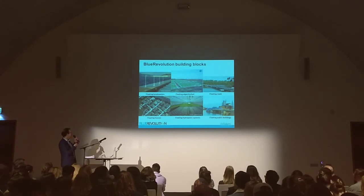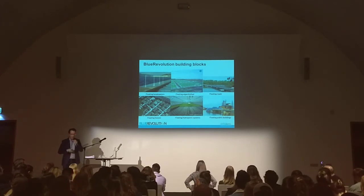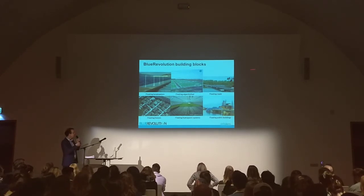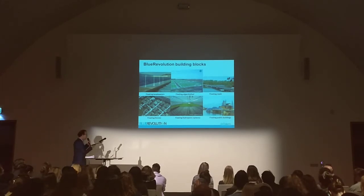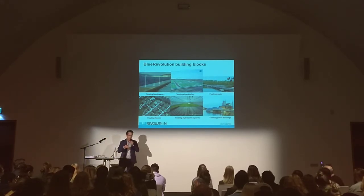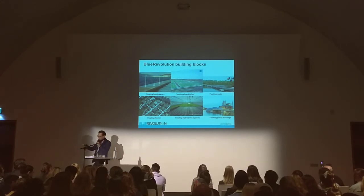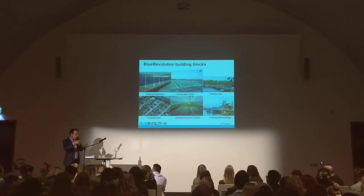For instance, floating breakwaters have been developed. Floating LJ biofuel systems that I explained about have been developed already by NASA. Floating roads have been developed already 15 years ago. Floating houses, but also floating hydroponic systems where you have fish cultivation and vegetable cultivation also exist already. So all the building blocks are there, we just need to bring them together and apply them on a larger scale and also on a maritime scale.